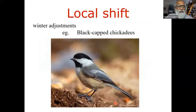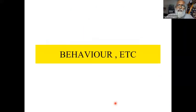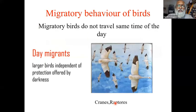There are records of distributional variations in terms of local shifts yet to be established. These are not migrations. These are just some things. Now, do we have some knowledge about the behaviors? A little bit I can comment on, not much detail.